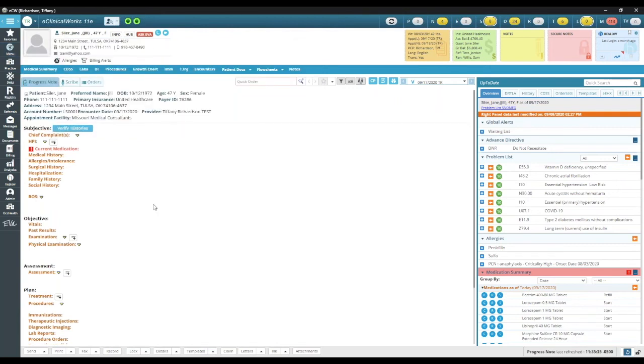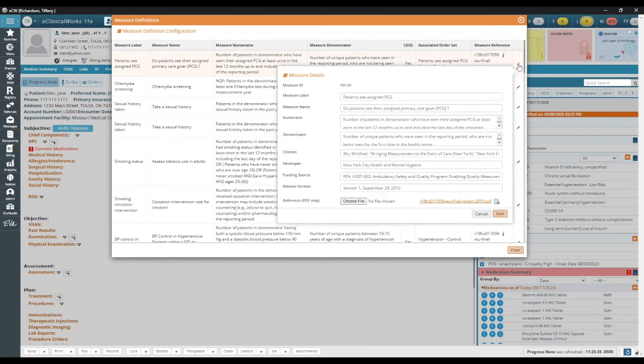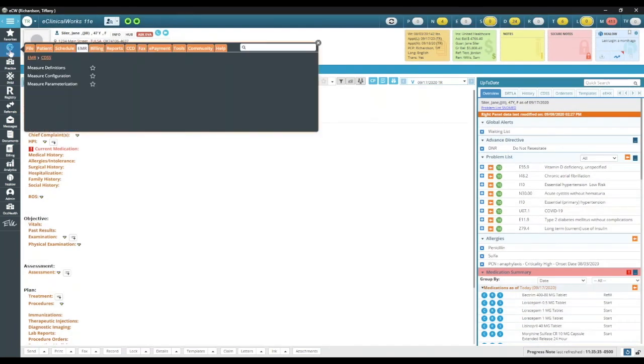So if you click on measure definitions, it's going to give you information about the measures. And then you can also link in different PDFs. So if this PDF is no longer valid, and maybe you want to link in a PDF that ECW provided on the support portal, you can always drop those in here instead. And you can edit these measures and document information here as well if you want. That just helps a little bit with identifying what those measures are and what you need to do.